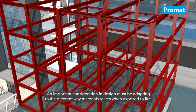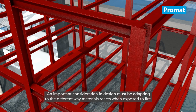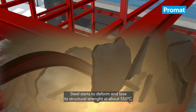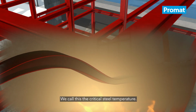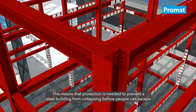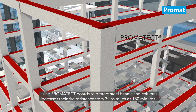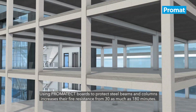An important consideration in this design must be adapting to the different way materials react when exposed to fire. Steel starts to deform and lose its structural strength at about 550 degrees Celsius. We call this the critical steel temperature. This means that protection is needed to prevent a steel building from collapsing before people can escape and the fire services can tackle the fire. Using Promatect boards to protect steel beams and columns increases their fire resistance.